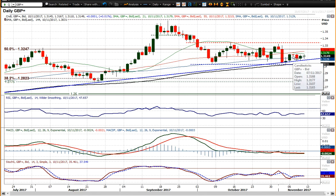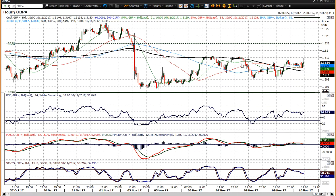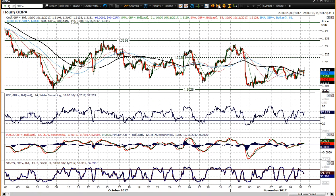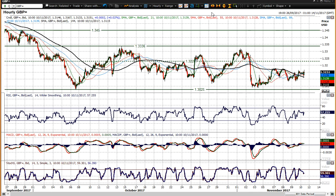1.3175, as I said, is initial resistance. You see that on the hourly chart, and the market is basically trading a little bit sideways, so it's now settling down again. But just whilst it's below 1.3175, it would be mildly negatively configured within this range, but a break up through that level would reopen the upper reaches of the range again. You've got that old pivot around 1.3230, which is a factor, and then you're looking at the highs of the range once again.